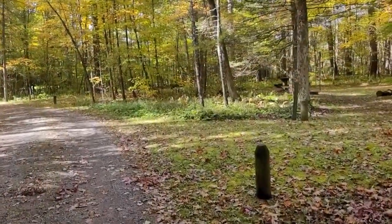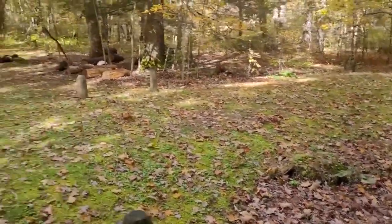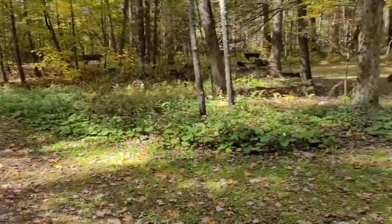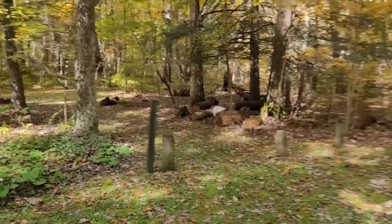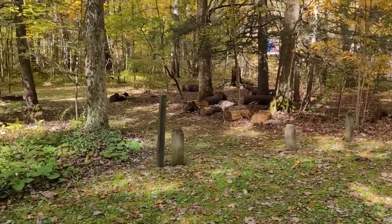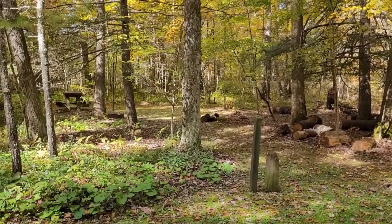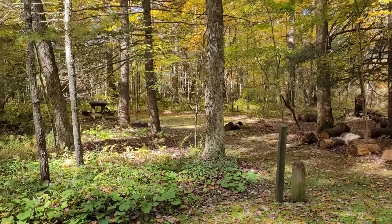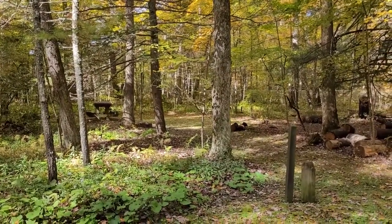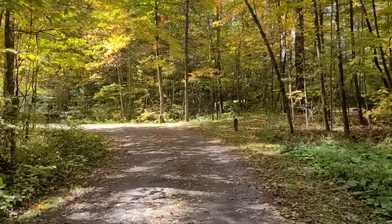And here's campsite number 2. Again, they're raised, so if you get rain or something, you're going to be off the ground. And this one's a little bigger. You can put an RV here or park your vehicle. Yep. And then you can put a tent up back there on the right side of that picnic table and fire ring, and each one has a pole to attach your lantern on.